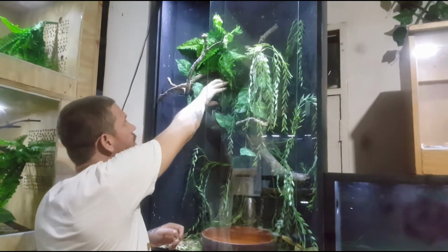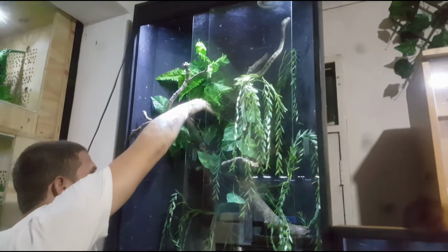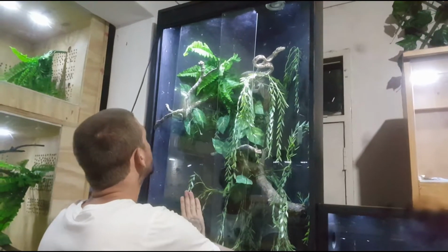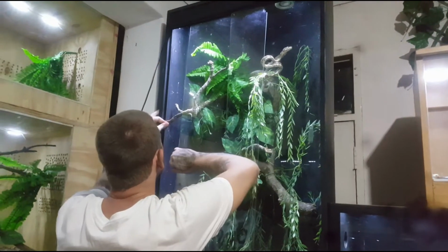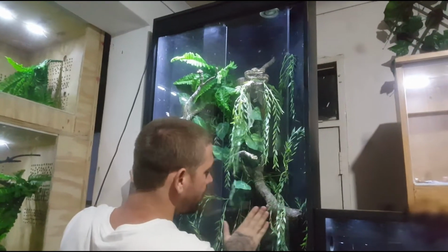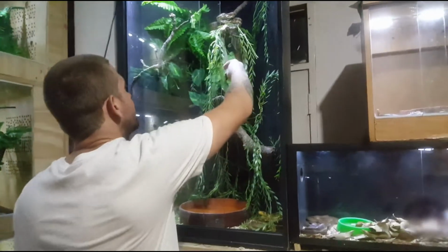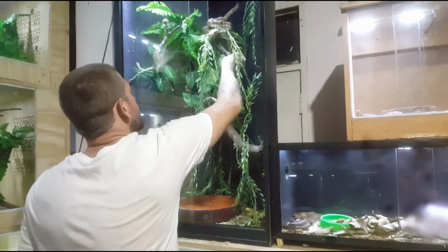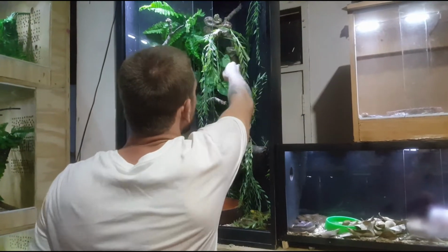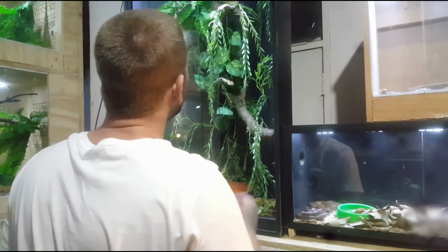I want to just take him out. Hey gorgeous. Come. This snake is so freaking beautiful. Let me just move. Look at it. Hey! You again! These snakes like biting. Look at him. Hey, don't be like that. Let me just get the skin off. I don't want to take the skin out of the enclosure.